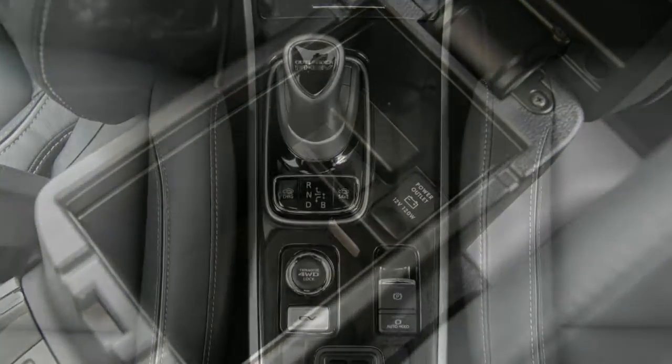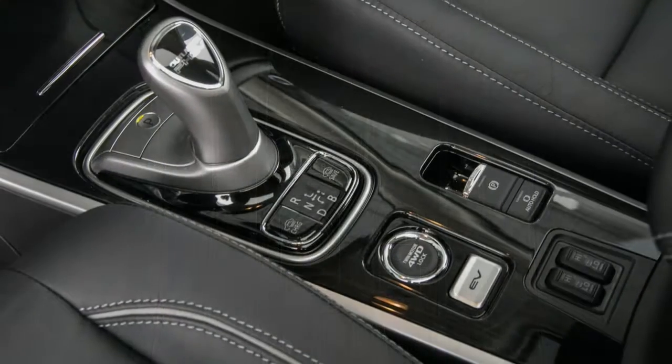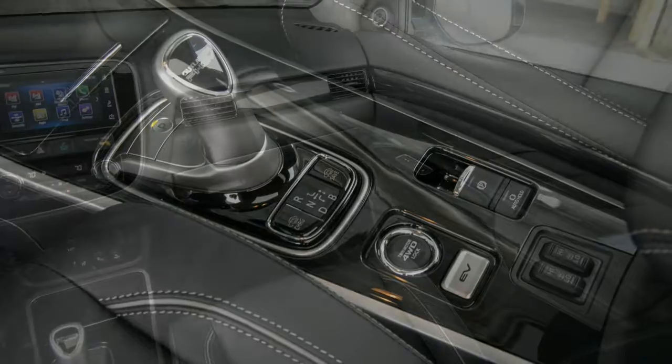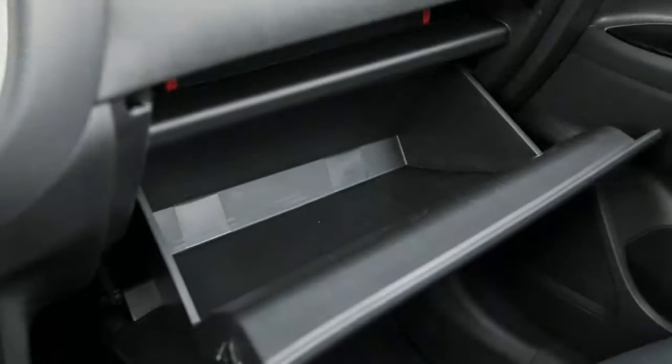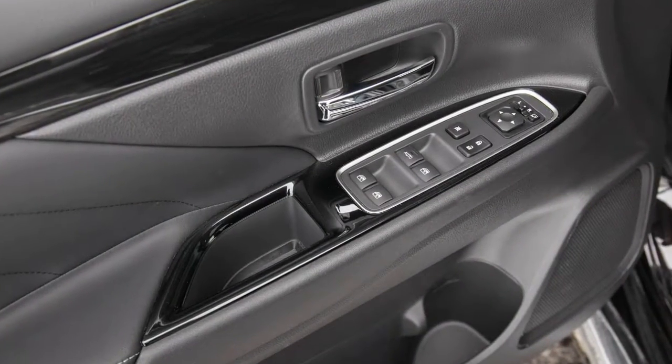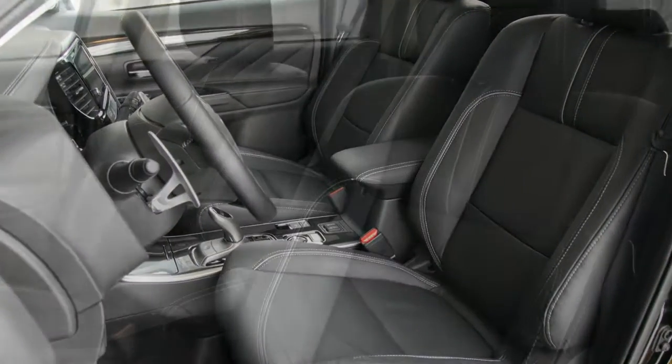The Outlander PHEV automatically chooses from one of 3 main driving modes. EV mode, self-explanatory; series hybrid mode, the gas engine powers the electric motors for additional thrust while charging the battery; and parallel hybrid mode, the engine directly powers the wheels along with the electric motors for maximum performance.